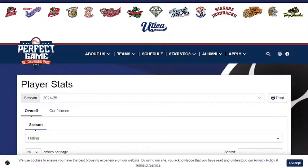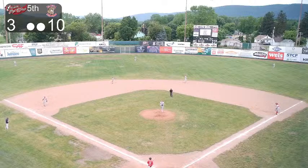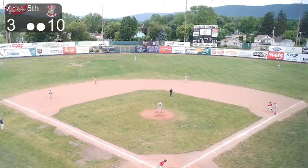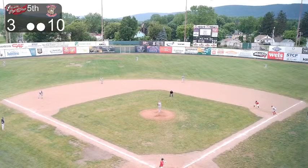Swing and a miss from Ogura. So Van Duzer effectively retires him for out number 2. So with 2 outs in the bottom of the 5th inning, that'll bring up the righty swinging Vincent Favada. 2 strikeouts for Van Duzer here in the home half of the 5th.